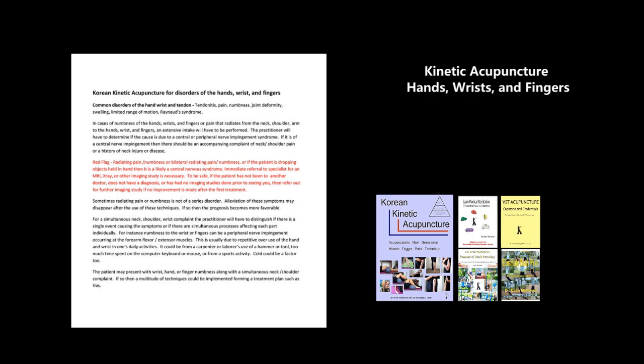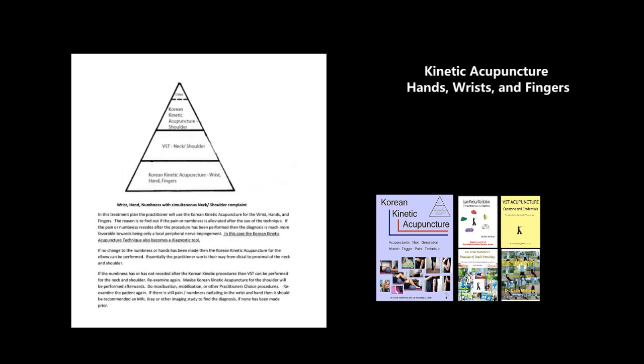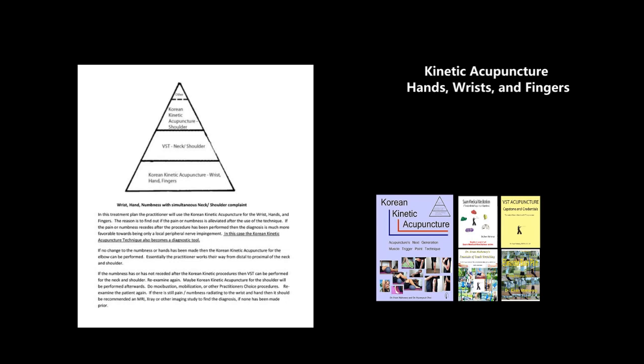If so, then a multitude of techniques could be implemented, forming a treatment plan such as this treatment plan triangle, where the first treatment, which is at the base of the triangle, would involve Korean kinetic acupuncture, wrist, hand, and fingers. So we do these wrist, hand, and finger kinetic procedures, which you're going to see in a moment. And then you diagnose, is the radiating numbness or tingling still in the hands? No, it has disappeared after doing these wrist techniques or after stretching. Then you know your diagnosis right there is peripheral nerve impingement.